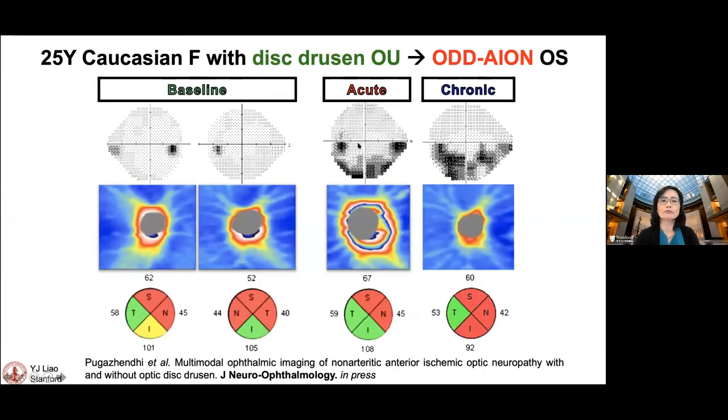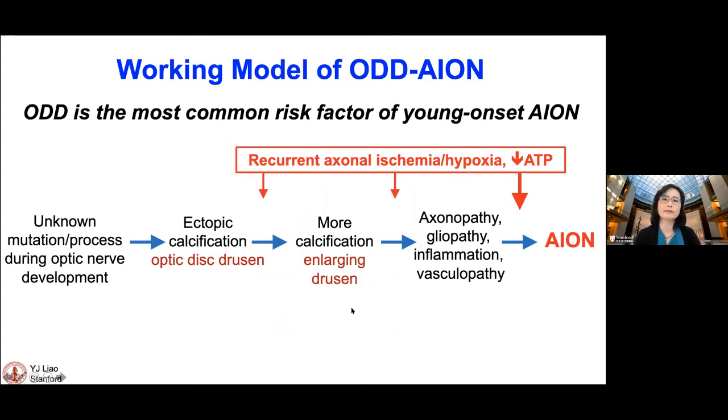When you look at the visual field, this is what the patient looked like. There's a new inferior field defect compared to baseline, and this persisted in the chronic stage. And there was an original swelling, as we saw in the picture earlier, and leading to thinning. So there was some thinning essentially as a result of optic disc drusen. With the AION, there's an increased swelling or pseudo-normalization of some of the measurements, and then a more severe swelling, thinning afterwards chronically.